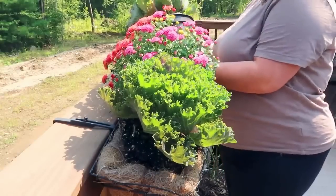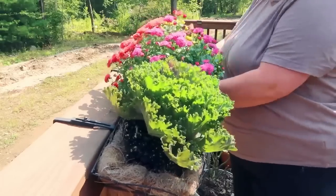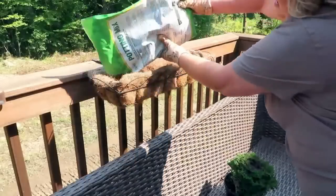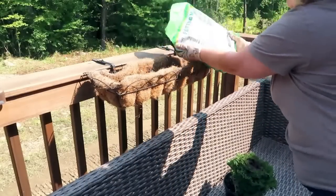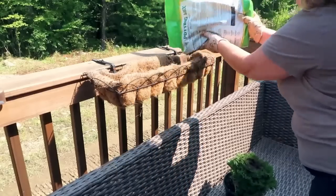So for those who are going to be upset that I didn't break up the root ball more, that was very strategic because I don't want them to last forever and I need them to fit very compactly into these flower boxes. So they're going to be okay. I promise.